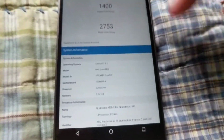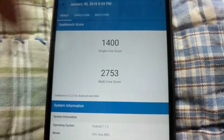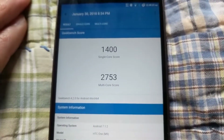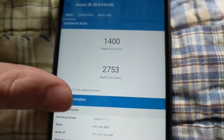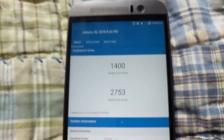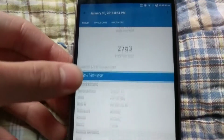It might be Lineage OS acting up. But speaking of, the score might be slightly different. I got a lower score for both of these on Sense, so I'm not sure what you'd get on Sense. It might be better. I used 6.0 on Sense, but apparently 7.1 had much better performance thermal-wise, so that might change this score.